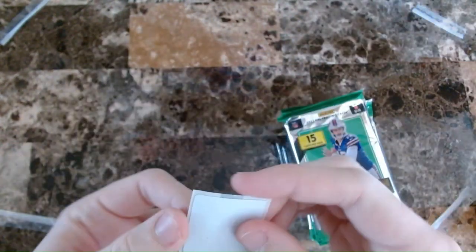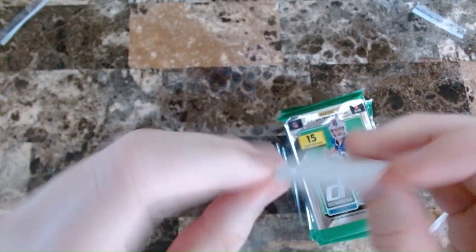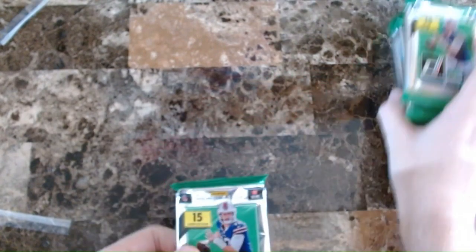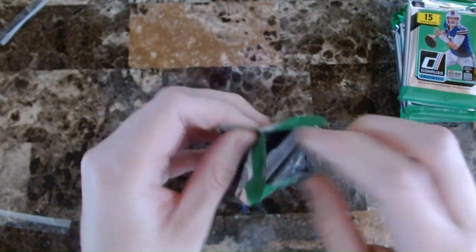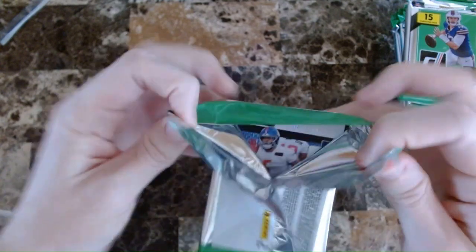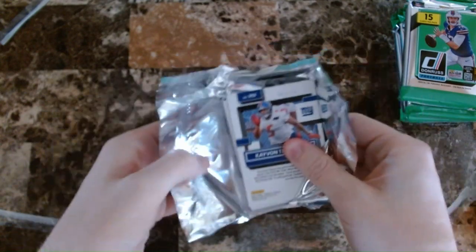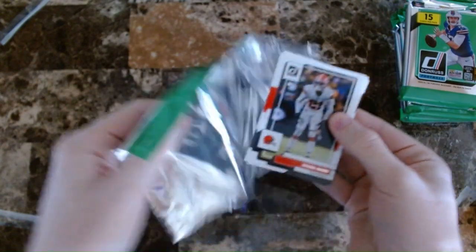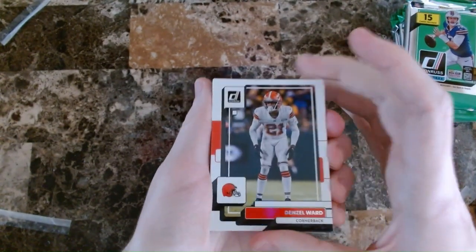And I'll just throw this over there. I don't know what that is. I think it's a little chip that has nothing to do with cards whatsoever. And we'll put the packs right there. And let's get to this. So yeah, definitely if you like just ripping open packs and stuff, then I definitely recommend going with the newer ones. Boom, Denzel Ward right off the bat.